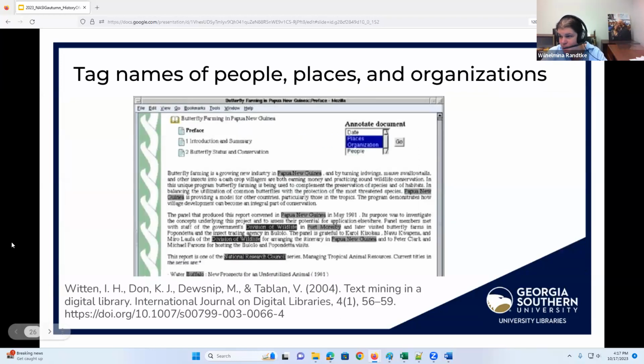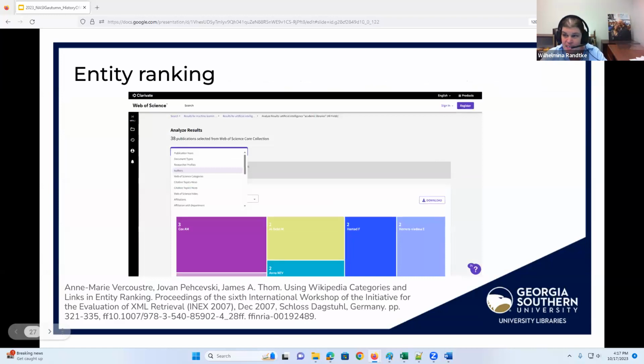Tagging names of people, places, and organizations in documents. Entity ranking, so being able to run a search for a topic and not just find papers about that topic, but instead find ranked, here are the people doing research in that area, here are the organizations doing research in that area. There's just a random paper about that, and that's something we actually have the ability to do today in Web of Science.